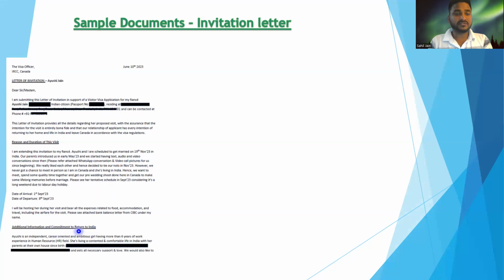Additional information and commitment to return to India is that, okay, she's currently working. That's why we provided the offer letter. So she can't take more leaves, right? So that's why you can see the duration of travel was just 1 week. And we also mentioned that she's coming in September because there is a long weekend. So she can spend some time. And also we mentioned that we will be doing our pre-wedding shoot here in Canada. So 1 week is enough. And this long weekend will help me because I also need to apply for leave. So this long weekend will give me an extra leave as well.